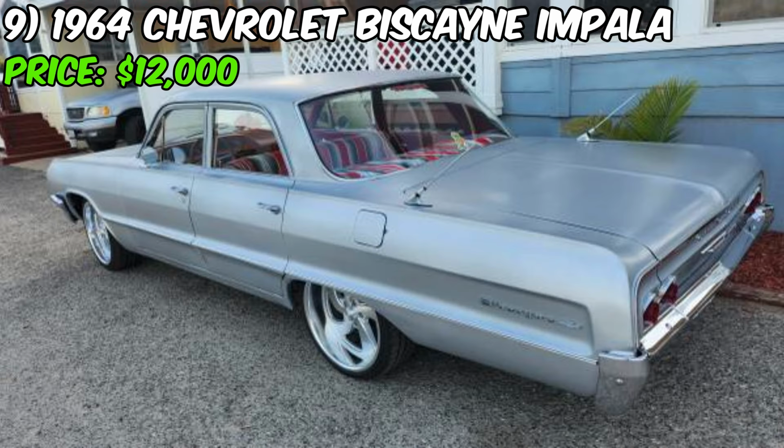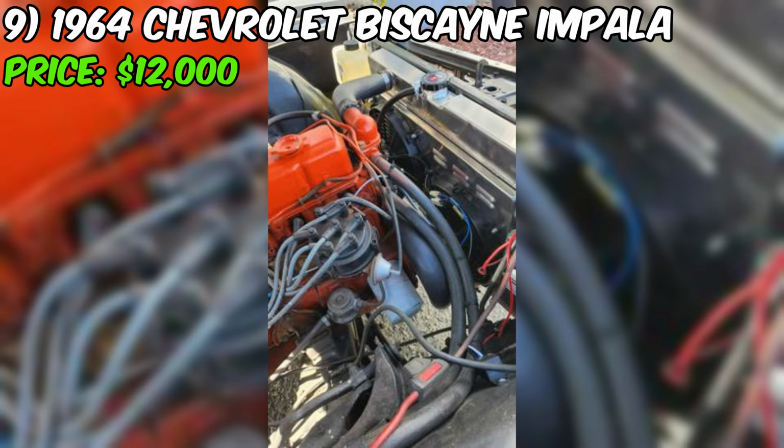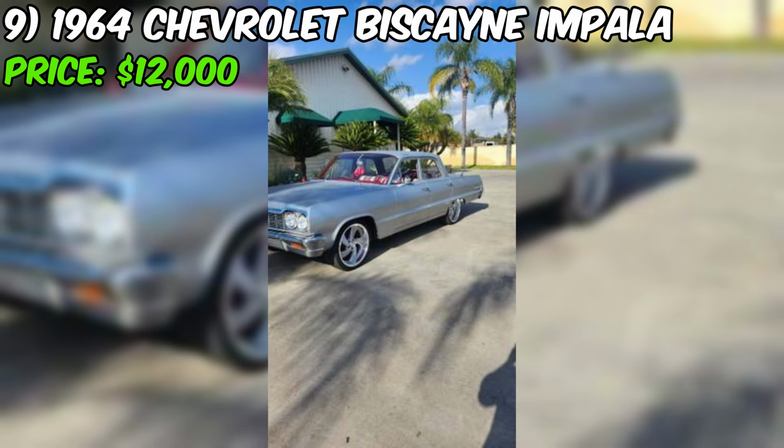Now, the seller does mention that there is a little bit of rust on the car, which is to be expected with a vehicle of this age. However, they've assured us that it's been repaired, and is nothing to worry about. And with new shocks, brakes, belt, plugs, and a recent oil change, you can feel confident that this car is ready to hit the road.